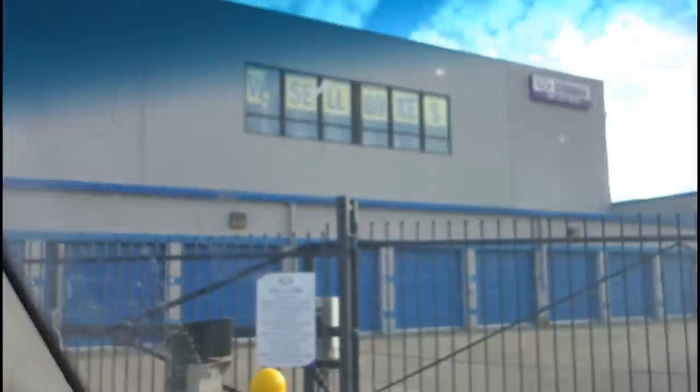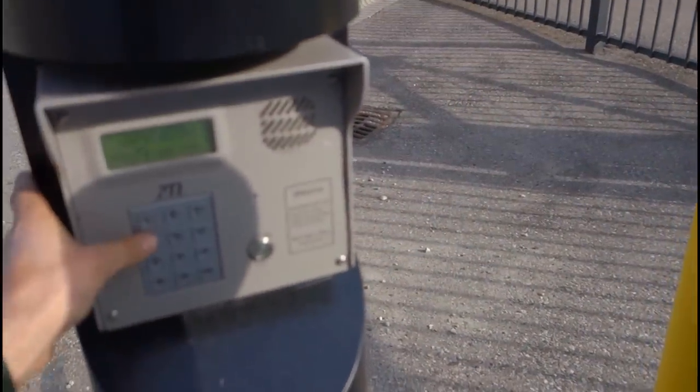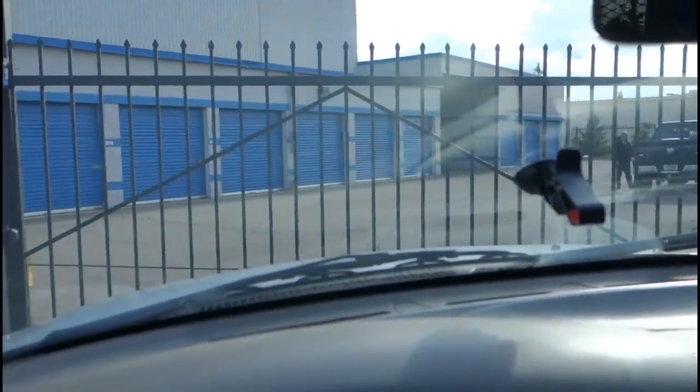Pulling up at the secret storage unit where I keep some equipment. Wait for the gate to open. Come on. It always feels like it's going slow-mo. Laugh your ass off when you see this storage unit. You want to talk about efficiency? I got this small, little, tiny 5x10 storage unit packed to the brim.